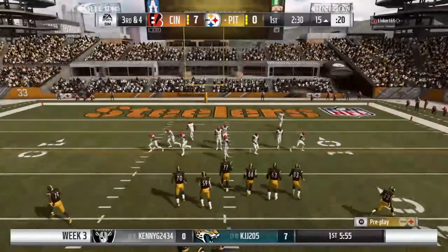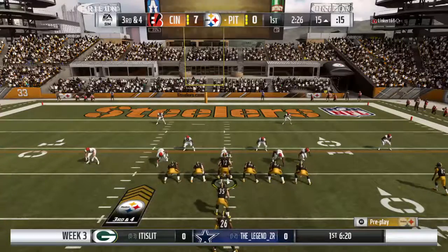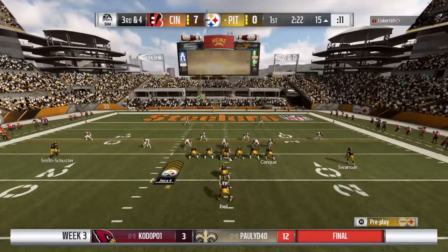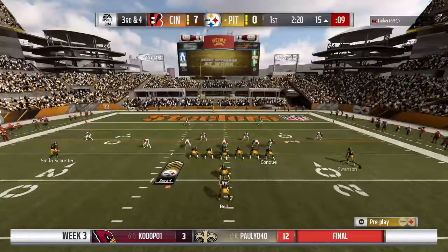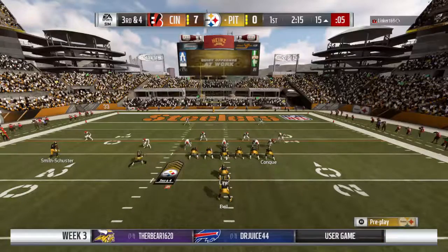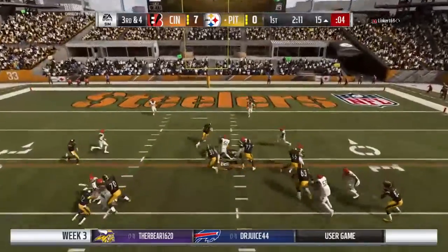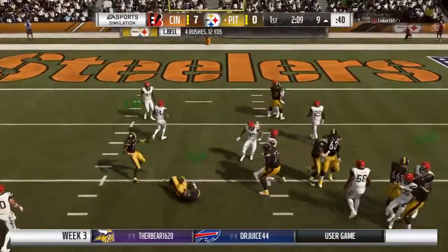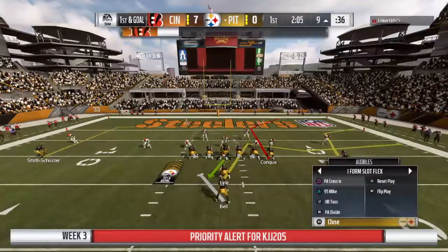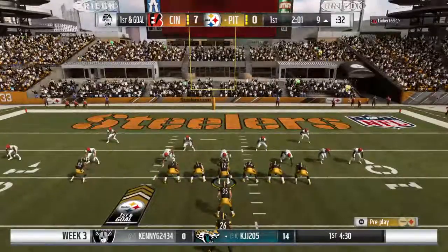Here's the 7th play of this drive. This is 3rd and 4. The give is to Bell. And he will have the first down inside the 10 to the 9-yard line. It's a gain of 6 as they're able to convert, and now it's 1st and goal.